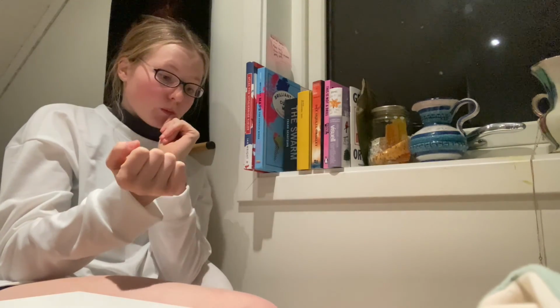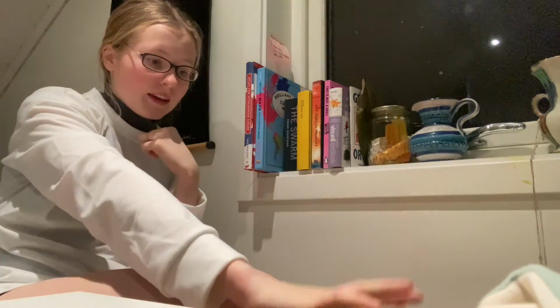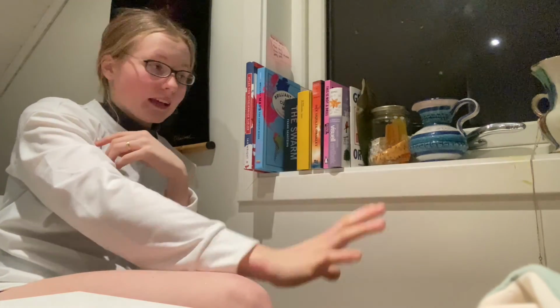I have multiple other places with books in my room. I have my main shelf, my to be read, and then this shelf. So I have many places where I have books. I also have some on my counter, but yeah.